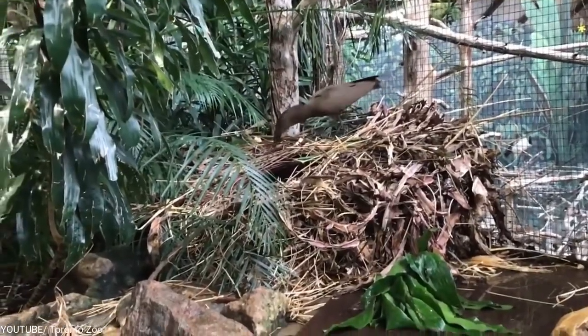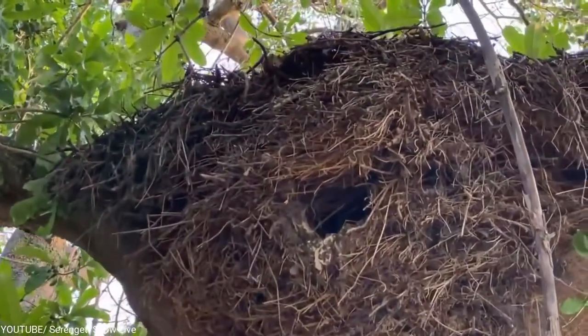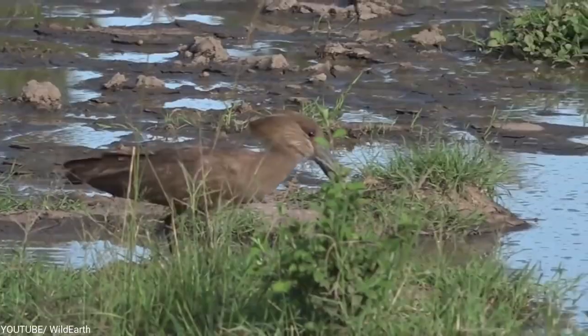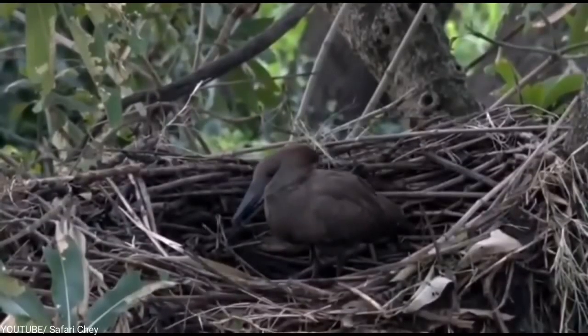Hammerkops are thought to be closely related to pelicans or shoebills because of their long bills. The crest at the back resembles a hammer, which gave it its name. It is most commonly found in Madagascar and Africa, often in wetlands and riverbanks. They like to stay close to water, since that's where most of their prey is found, but they aren't very picky and tend to be adaptable creatures.